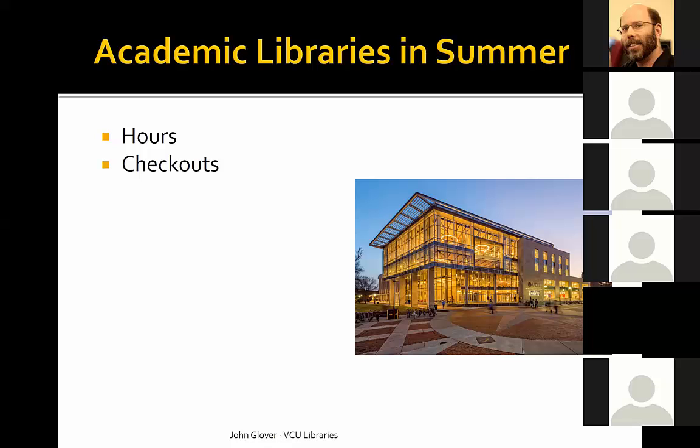Items that you might want to check out, well, summer can be a blessing in the sense that there are fewer people using items, so things that you're looking for may be more available. But at the same time, if you know that you're going to be doing most of your work off in your cabin or at your parents' house on the other side of the Blue Ridge Mountains, and you're only going to be coming to VCU a couple times, you'll be spacing your checkouts a little bit more.